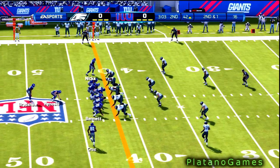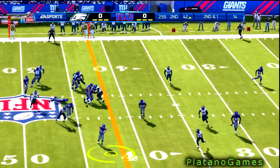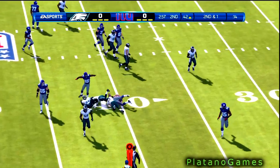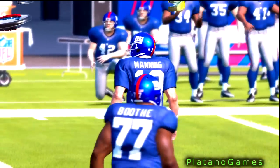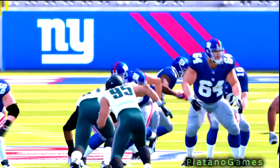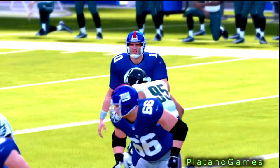Coming up, second down. Quarterback dropping back, looking to get the feet planted. The tackle was made, but the first down is picked up. Good job by the offense. Another first down. The defense absolutely is getting tired. And when you get tired, you make mistakes.